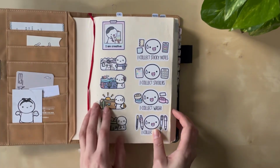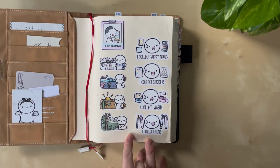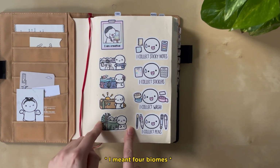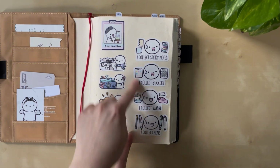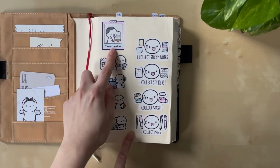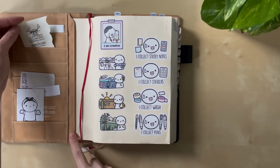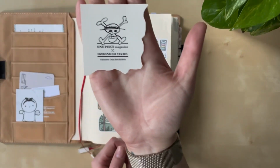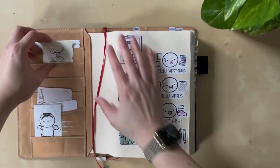So in the beginning here, I have a bunch of stickers from TCMC. I absolutely love the Four Seasons collection that she did. And then I have the I Collect stickers and I Am Creative. And then this Hobonichi cover came with this little One Piece ephemera, so I just kept it here in the pocket.